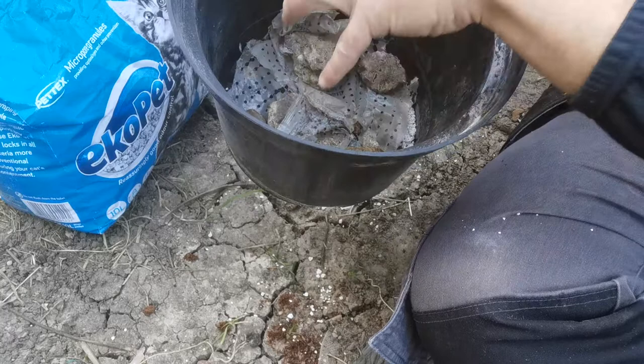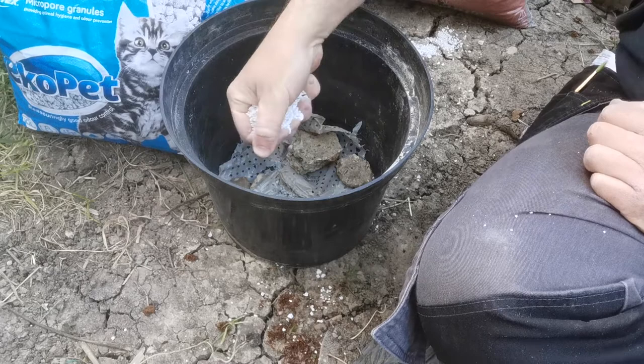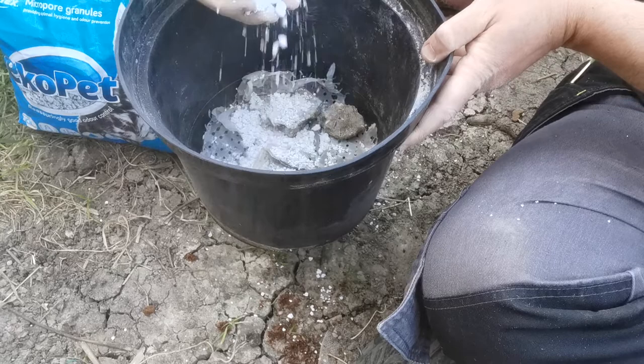Then what I will do is put half perlite and half cat litter. So I start with the cat litter. Ensure you are in a ventilated area, so outside, because as you can see this substrate is very, very dusty, so it's not good for your lungs if you do it indoors.